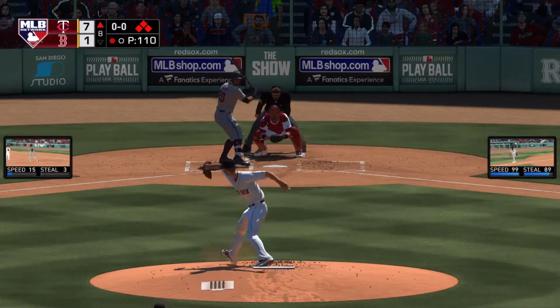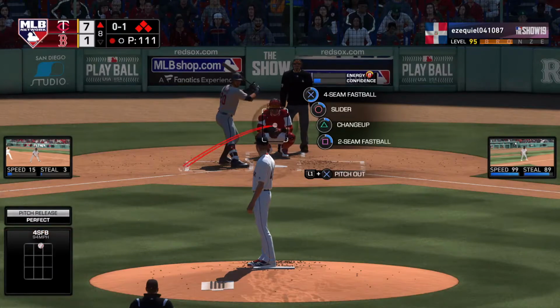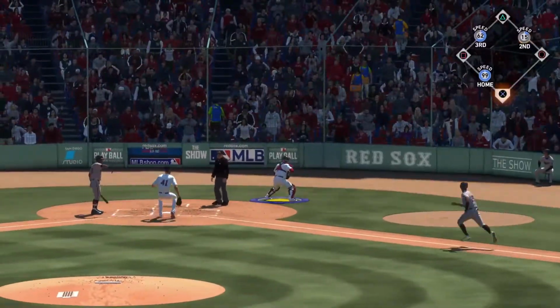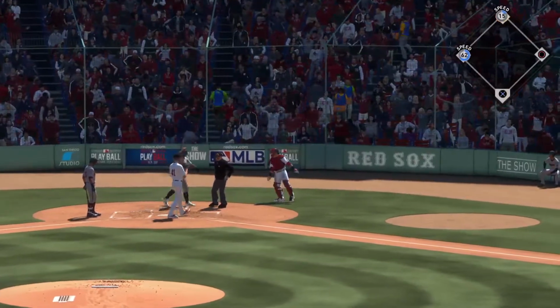He's set and the pitch. And a high strike to begin the at-bat. It's 0-1. Getting that first pitch strike is really important when you're dealing with the pitch too high, and that's over the catcher's head. And he is safe at the plate as he wasn't able to recover in time.